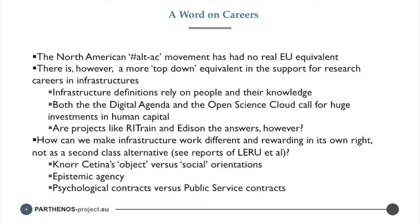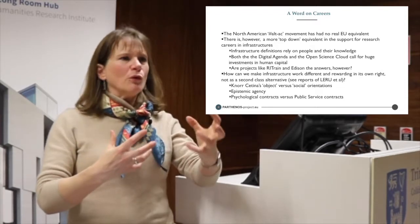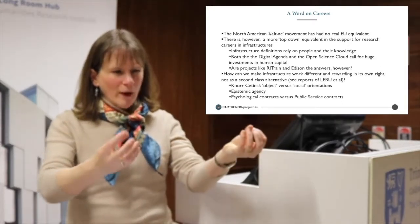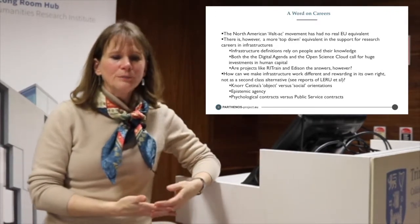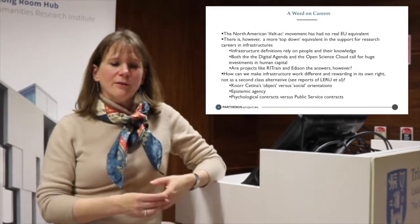However, as the infrastructures are starting to develop, as we're seeing more and more emphasis on things like data stewardship and data management, and also the need for that integration, the need for people who stand between these various points of the dialogue that brings together not just the digital humanities, but at the large scale, the humanities research infrastructure. We're also seeing these new kinds of career paths emerging.